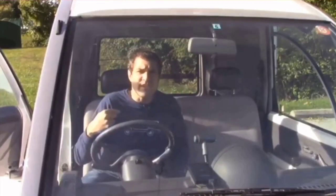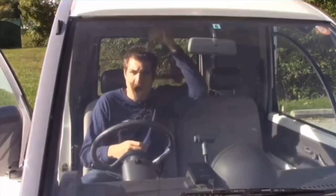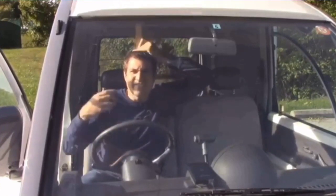I'm 3'6". This is a butt plug. I'm gonna put it upright on my head, and it still doesn't touch the steering wheel. All right, see ya. Enough!